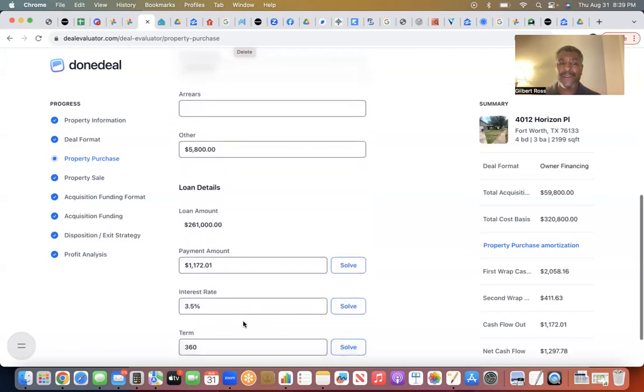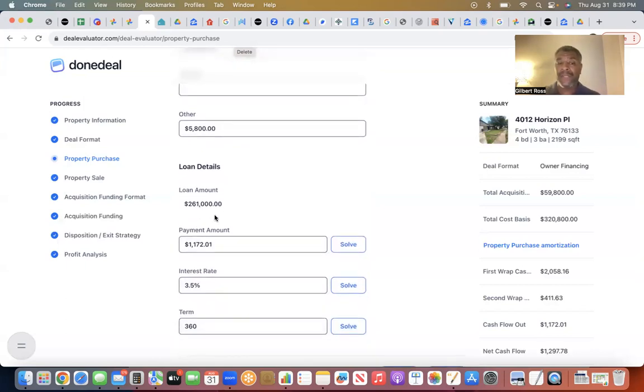And so what we're going to do here, the loan that the person that has the property right now is going to extend to us is going to be for $261,000, 3.5% interest for 360 months. But there is a balloon payment in 6 years. So we have to get this house paid off in 6 years. We have to give this owner the money that they're looking for in 6 years. So our payment for right now, principal and interest, is going to be $1,172.01.